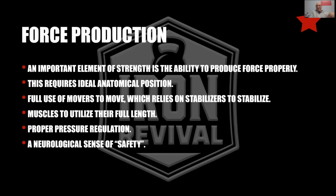So we do need to realize, force production is a part of strength. There is a physical reality behind strength. An analogy you might think about is running on sand. You can't run very fast. And one of the reasons why you don't run very fast is when your foot's striking concrete, the force of the foot down on the concrete is pushing right back on you.